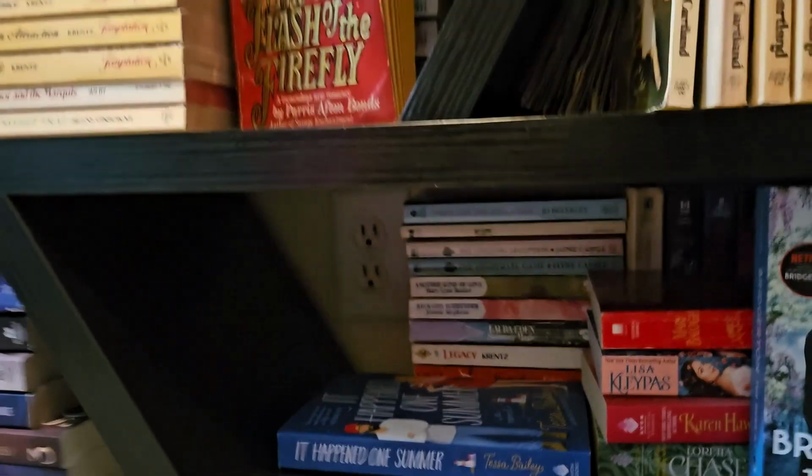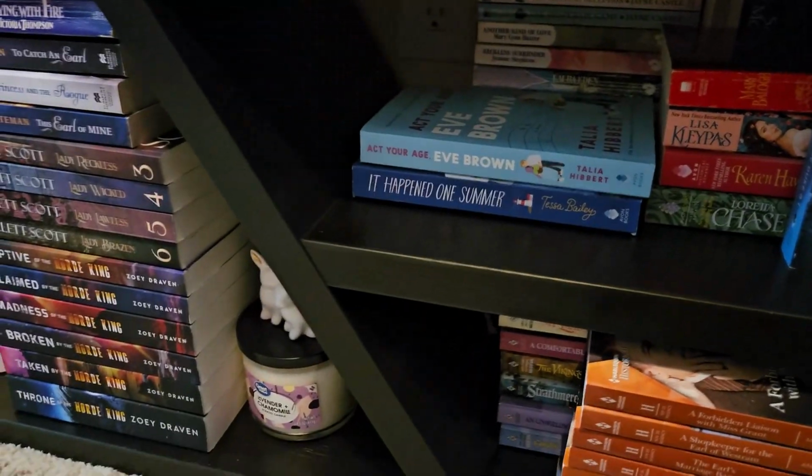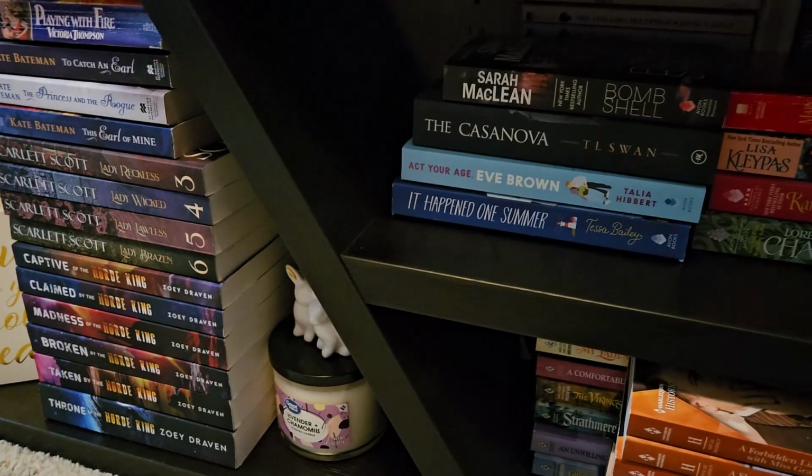So I had to buy the book. Of course, I got the movie too. So I went and bought the book. I doubt if I ever read it. I don't know. I might check it out. I might read it.